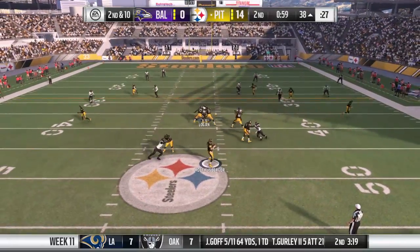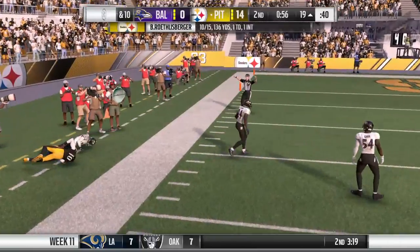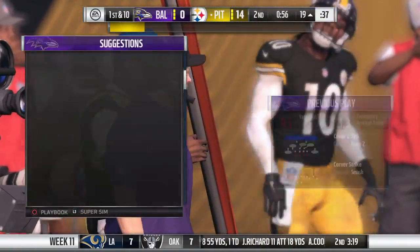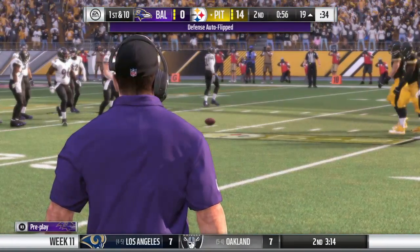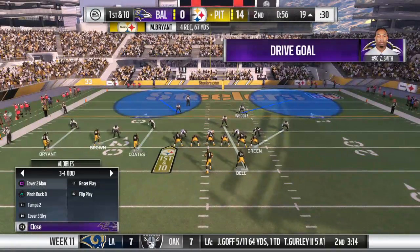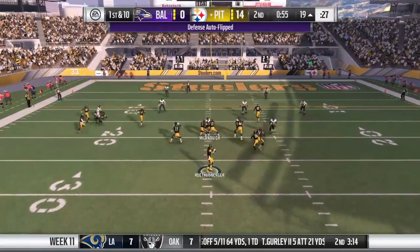2nd and 10 now. It's Roethlisberger. Toward the sideline, and look at that catch. Dragging the toes, and that's going to be a first down. Well done. Let's make this one simple. What a catch, especially the finishing part of getting his feet in bounds, toe tapping, and, of course, foot dragging. A little tapestry, if you will.